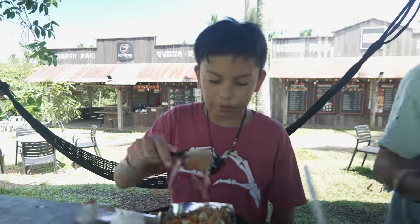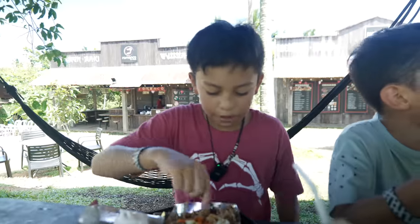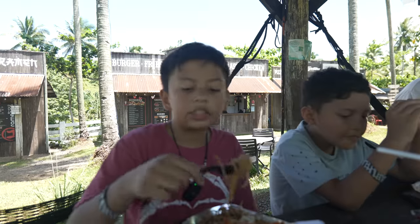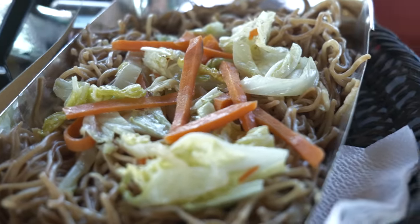We got the dry pancit. I don't know. Let's try it. Interesting. The noodles taste meaty, soft, tender. I think it's the oil that it was cooked in. I like the veggies. They're slightly sweet, too.